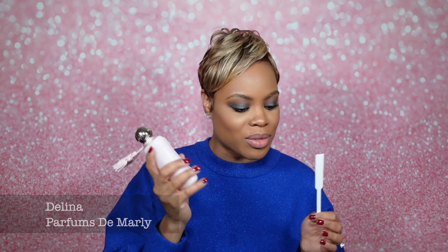This could absolutely be someone's signature scent. I know I used to wear this down when I first got it years ago, and it still has a place in my collection. And again, she's a happy rose, a bright rose. Most importantly, Delina is a daytime rose. Full dedicated review is already up on the channel. I also have a Delina buying guide for all three of the Delinas, so definitely check that out if you haven't already. But yeah, we started things off with Delina from Parfums de Marly.